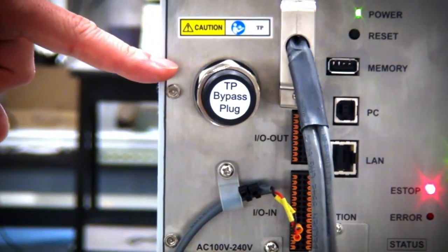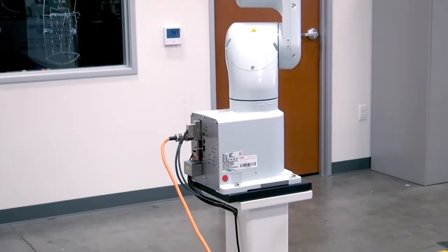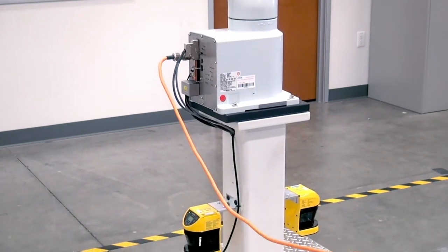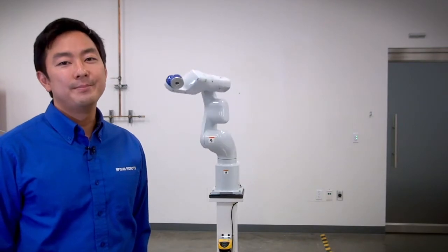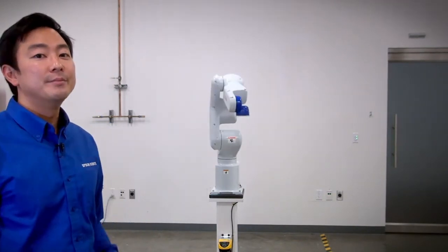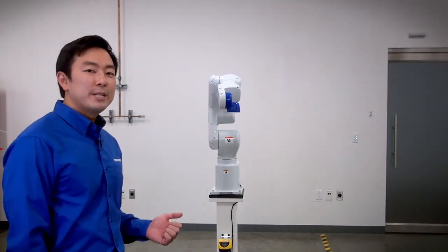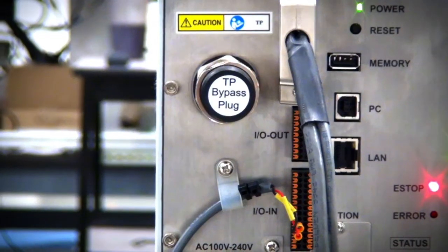The built-in controller has 24 physical inputs and 16 outputs. These can be wired with PNP or NPN. This demonstration shows a proximity sensor tied to the robot input. The robot will react and slow down to the sensor input turning on. And for security reasons, it will turn off the motors when you get too close.